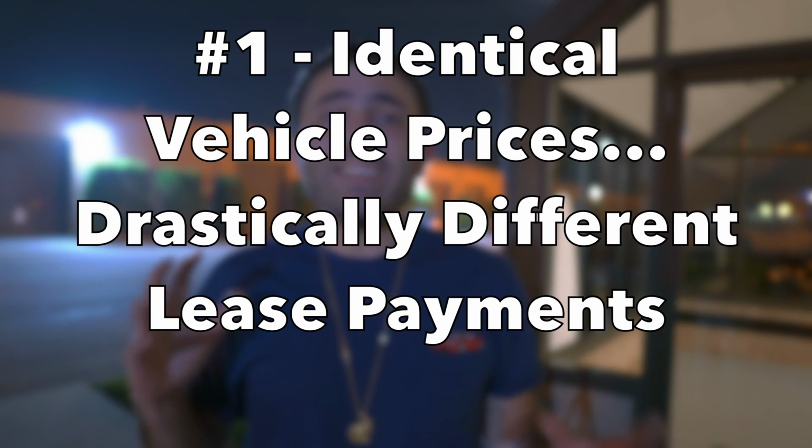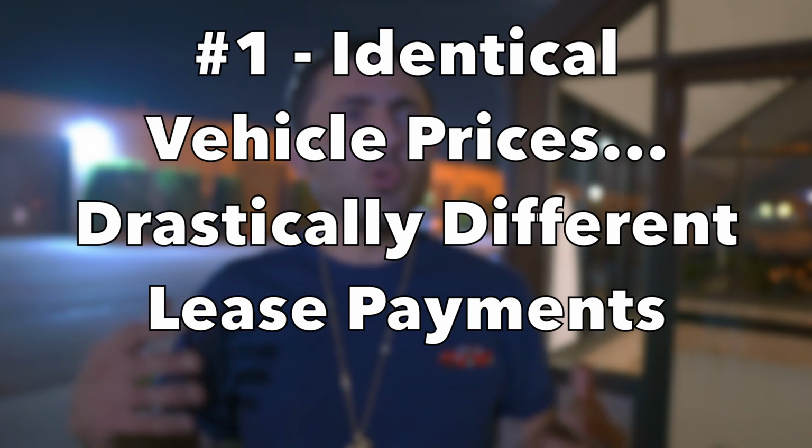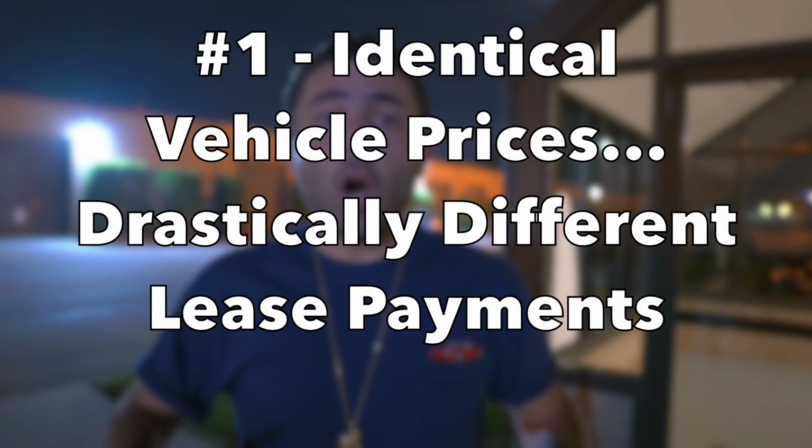So, number 1, why 2 cars that are both identical in price can have 2 drastically different car payments. Now, this has a lot to do with how much the car is depreciating over the course of the lease, and that's called the residual value. And sometimes if a car is depreciating more over the course of 3 years, then that's going to also make the lease payment higher on a car that costs the same.